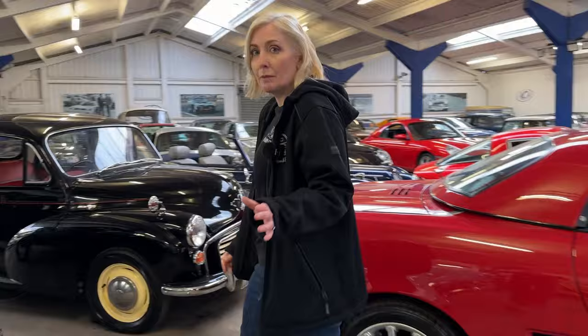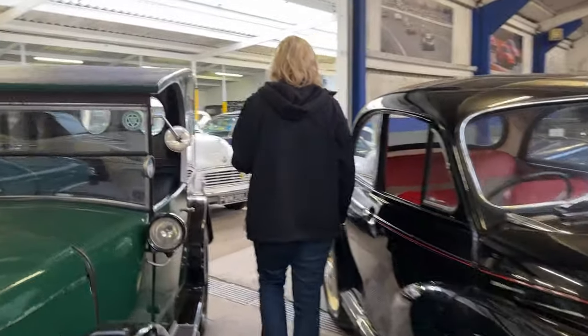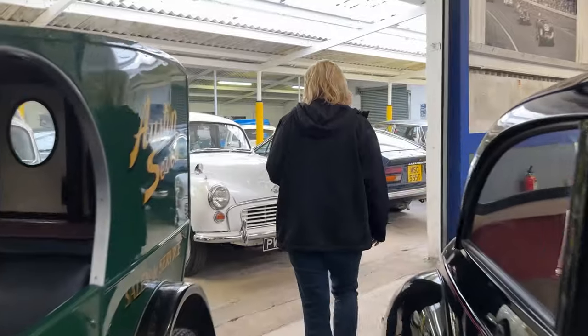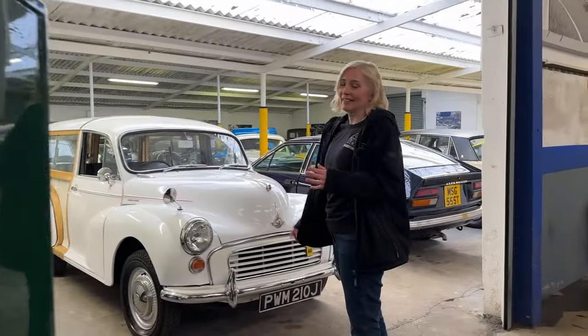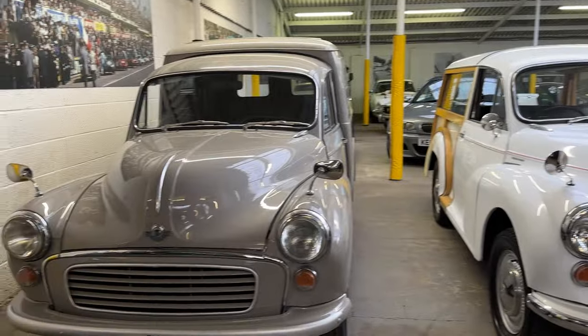No. You know, it's a fun place to come. We come. It's a bit of a social for us, actually, isn't it, really? You've got the cafe bit here. You've got the burger van out the back. Oh, now look at these two here. I do love the burger van.